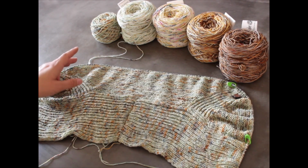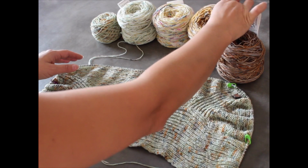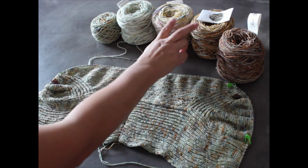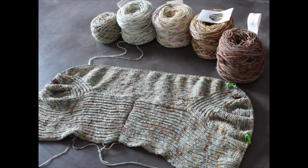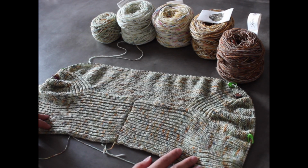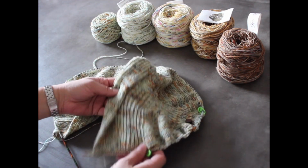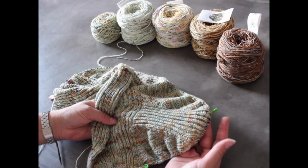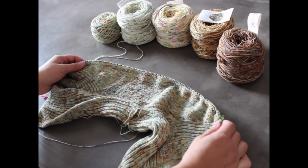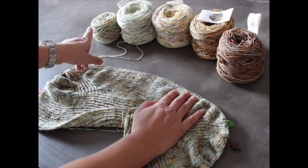I have mixed some Skein Queen yarns with Garn Stories, I think, yes. I think these 2 are Garn Stories and these 3 are Skein Queens. But I have the top of the cardigan here, so it's going to be a cardigan with a brioche collar or shawl type of collar and some brioche on the shoulders. It's a cropped saddle shoulder type of design, and it's going to be a fade as you can see. So I have just reached the part where I'm starting to fade from the first color to the second one.